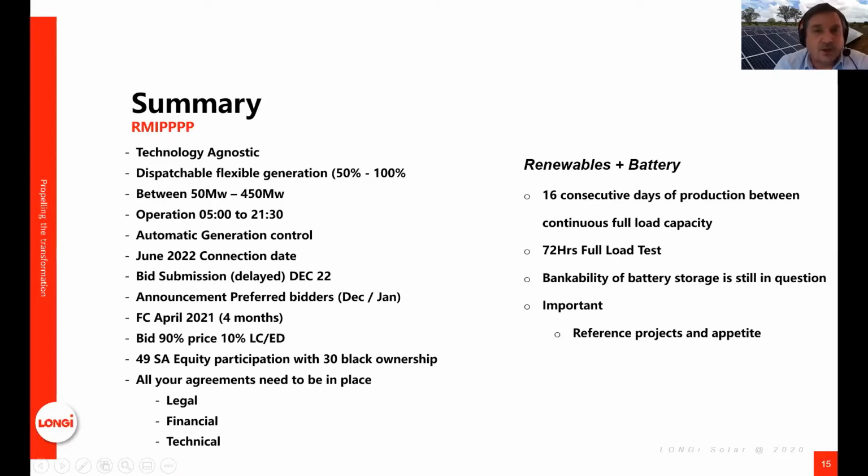It's quite an onerous bid in that all your legal, financial, and technical documentation has to be in place. So in order for the bidders to actually get to bidding stage, there is quite a substantial amount of work, both from the technical advisors, financial institutions, legal advisors, and the IPPs as well.